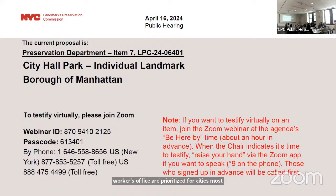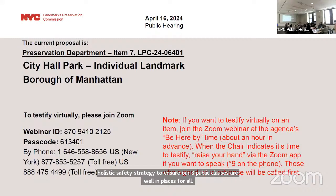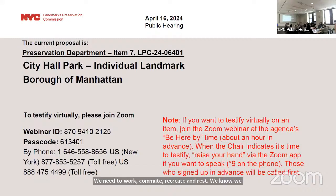We see this hub as an important first step as part of a holistic safety strategy to ensure our streets and public plazas are welcoming places for all who need to work, commute, recreate, and rest. We know we need more infrastructure to make safety for all mode users a reality, but currently more than 65,000 app-based deliveristas in New York City work through rain, shine, and snow to deliver to New Yorkers. Creating more supportive infrastructure will help ensure all who access the public way experience safety, order, and designated space to rest between work. And more importantly, it's important to designate space so that we have fewer conflicts on the sidewalk.